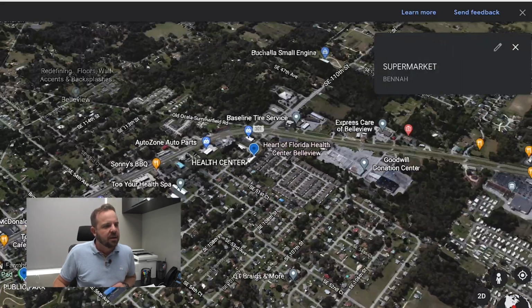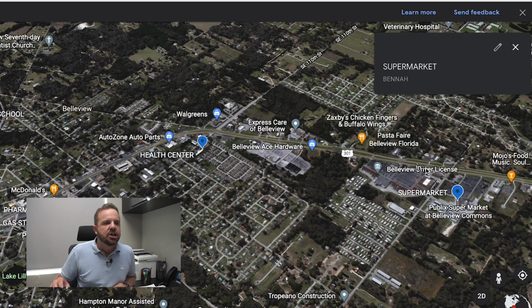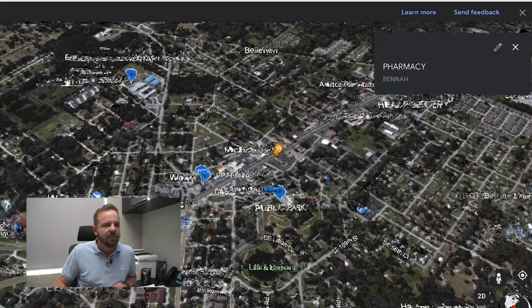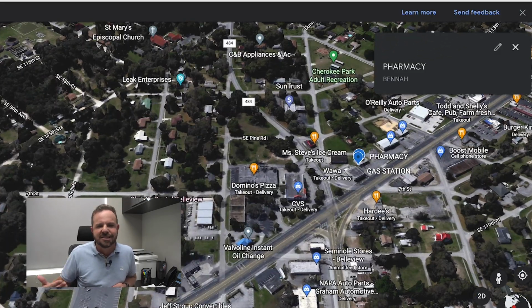Supermarkets, right? Here we go. It shows you how quickly supermarkets are. Driver's license, Zaxby's, retail, Burger King, restaurants, pharmacies. Here we go. Winn-Dixie, another supermarket, pharmacy, CVS, gas stations, Wawa. I mean, you talk about it, we got it.